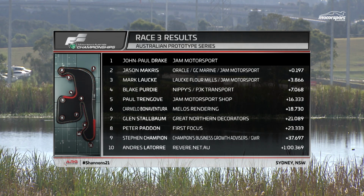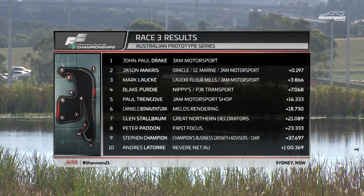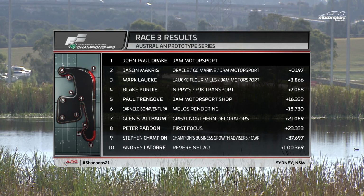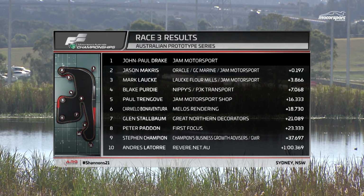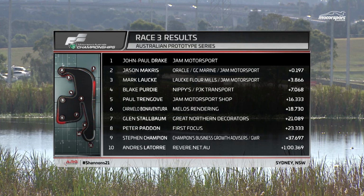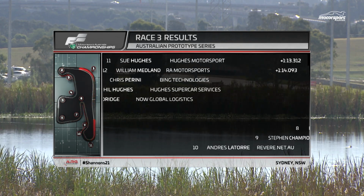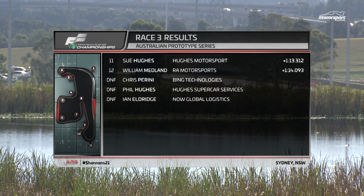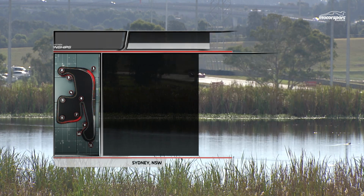Here it is. John Paul Drake for Jam Motorsport out of South Australia takes the win over Jason Macris for Jam Motorsport there at Gold Coast Marine. Mark Lauke for Lauke Flour Mills. Blake Purdy for Nippies, PKJ Transport. Paul Tringove, Carmelo Bonaventura, the first of the Radicals home in 6. Glenn Starbaum, Peter Patton, who's got a Radical race coming out in about 2 minutes' time. Stephen Champion does as well. And the LMP3 car rounding out the 10. Sue Hughes, Bill Medlin, Chris Perini, Phil Hughes DNF'd, and unfortunately Ian Eldridge as well.